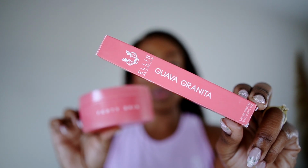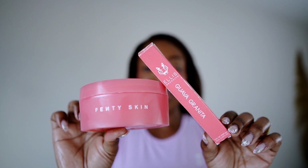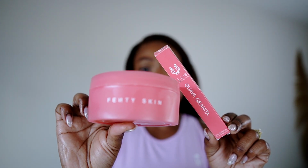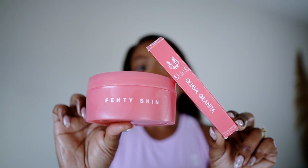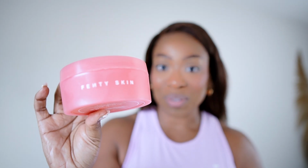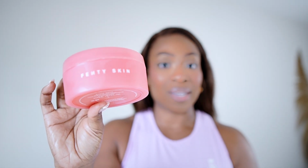When I put this on, it immediately made me think of Ellis Brooklyn's Guava Granita. This right here, y'all, is the perfect pairing. I'm definitely picking up a full-size bottle of Guava Granita. After having gotten this body butter, I have to have Guava Granita. The guava note is very similar in both of these products. Overall, Fenty's newest Guava Getaway scent in their line of body butters is a 10 out of 10. I would highly recommend it.